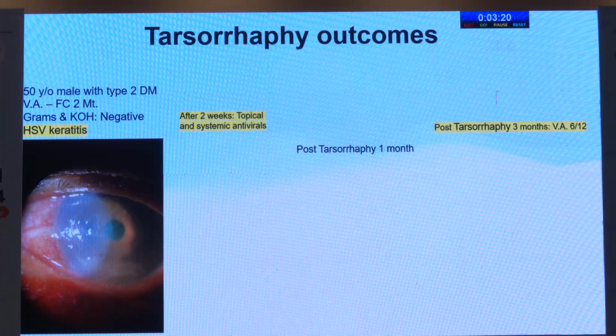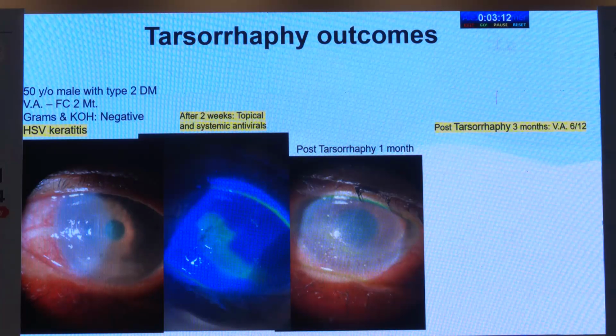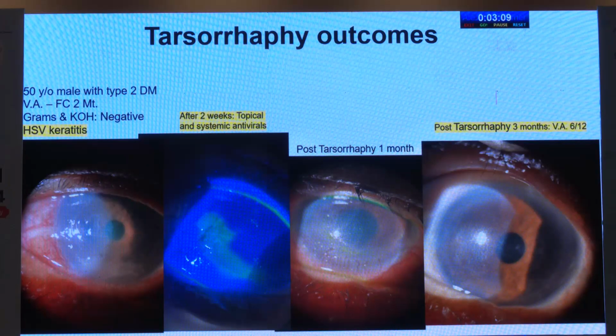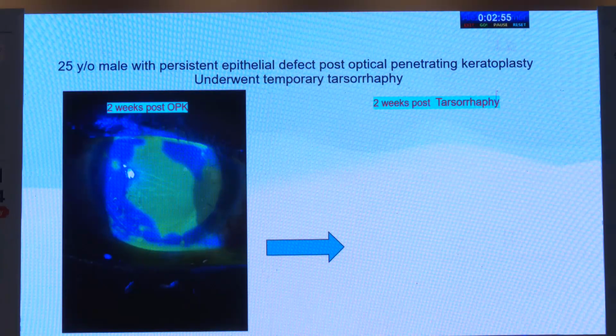So these are some outcomes of tarsorrhaphy. Here's a case of HSV keratitis who showed initial response to topical and systemic antivirals, but thereafter there was not much improvement, so a tarsorrhaphy was done and it showed great improvement. Permanent tarsorrhaphy can be of great help in cases where there are repeated episodes of stromal keratitis that result in scarring, and this is a 65-year-old male who underwent the procedure and there was no recurrence for the last one year. But not always will a tarsorrhaphy work.